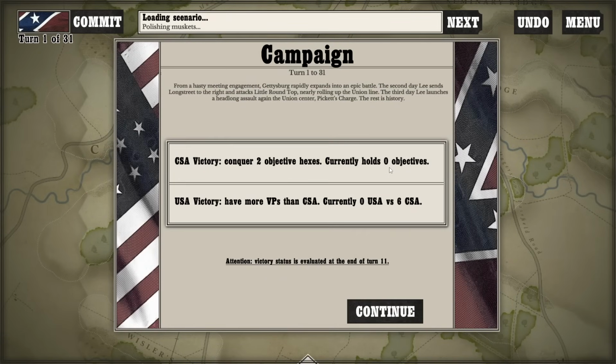But you can see here it pulls up the CS objective. I believe this is just for the first day's fight: capture 2 objective hexes. We currently hold 0. The U.S. objective is to have more victory points than the Confederacy.